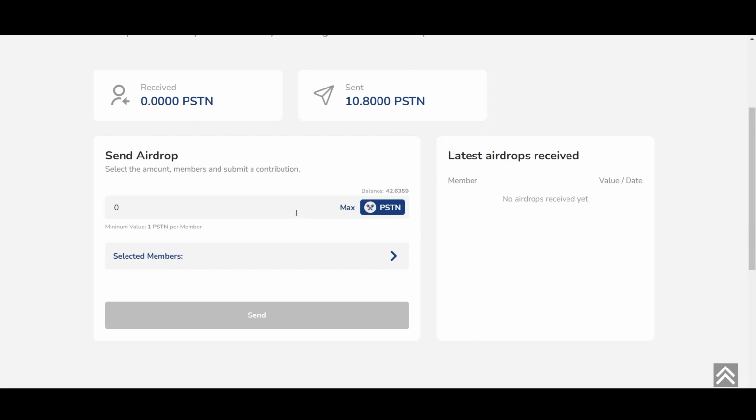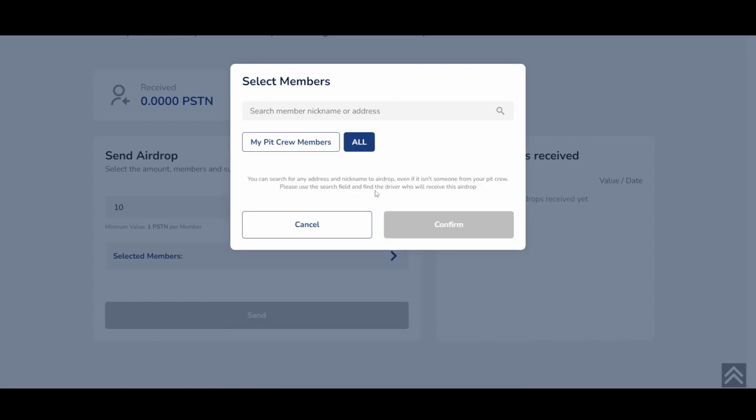That could be a later topic once I can no longer match it. I'm going to give 10 Piston tokens dispersed into the team, into 36 members, so everyone's going to get a few dollars worth of Piston token. Let's select the members. I'm going to select all.